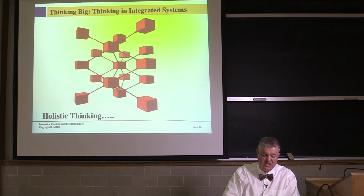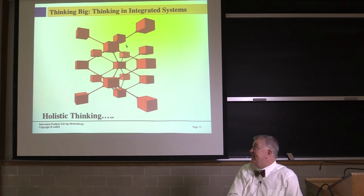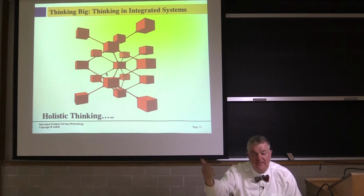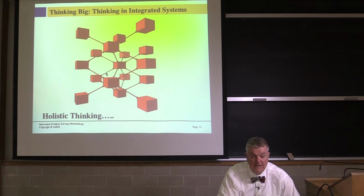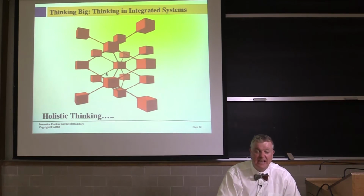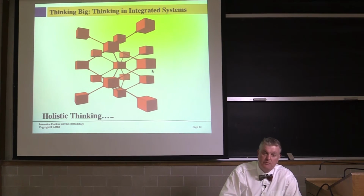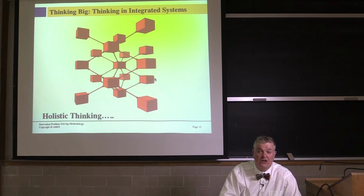And that's where holistic thinking comes in, where you can see things in 3D, 4D if you think of emotional issues, 5D if you think of instinct as a valuable dimension of your being. So you have to be able to think holistically. You have to see the patterns that occur in organizations.